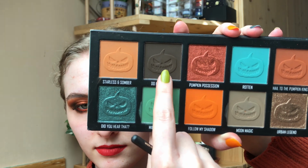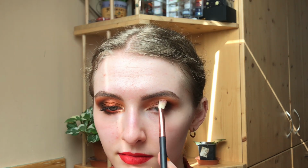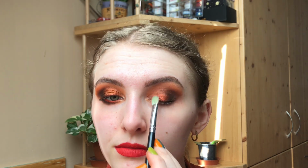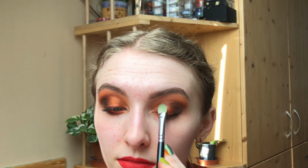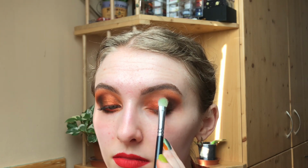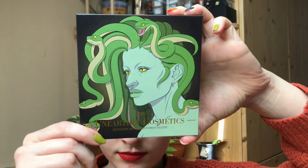Then when I blended this orange, I used the shade Do Not Carve, which is a really deep brown shade, and I use it in my outer corner. Then on the lid, I put the shade Pumpkin Possessions, which is this shimmery orangey red shade. I used NYX's glitter primer to see how it's gonna stick, and then in my inner corner as a highlighter I used the shade Serpent from the Lord palette, and I also put a little bit of the shade Griffin, which is an orangey shade.